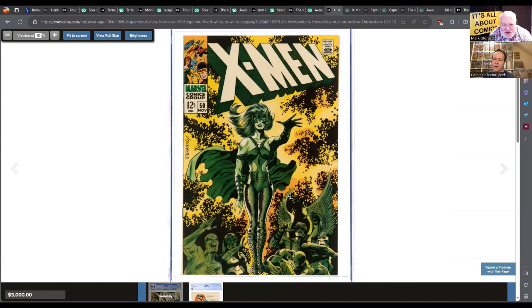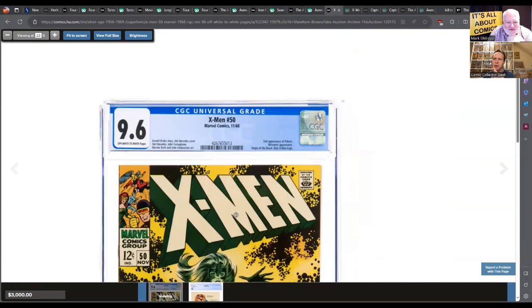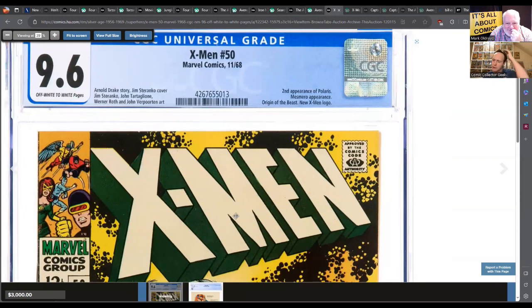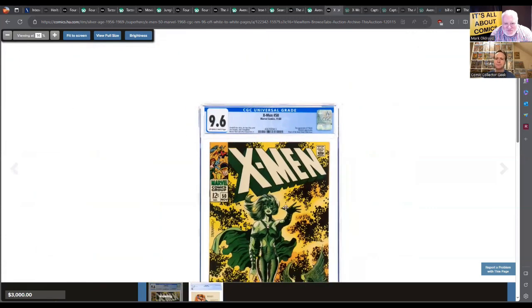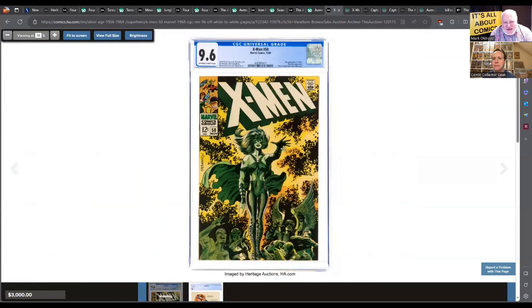Why is Steranko doing Kirby Crackle? I have no idea. Also, I'm thinking, is this the time when they changed the trade dress? I'm not sure what 49 looks like compared to 50 in terms of the trade dress, where the X-Men is now at an angle and looks a little different. Do you know what I mean? New X-Men logo. You're right. Yeah, that's what I thought. Well remembered.